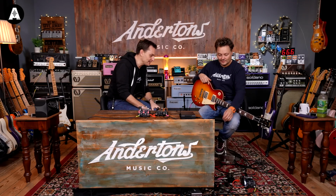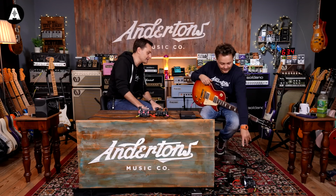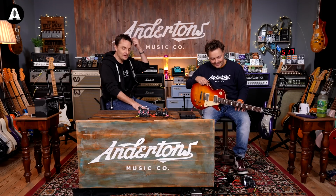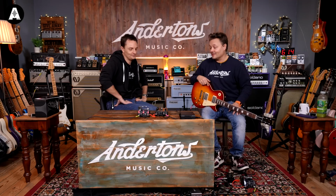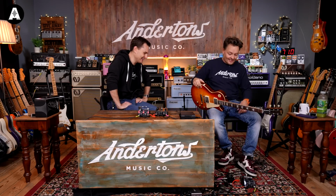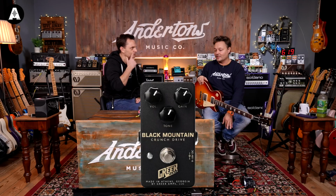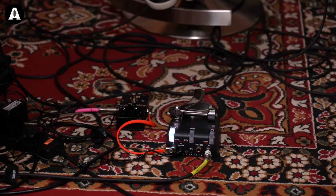We've got 2 Bigsby pedals in the room. One up here is just to show you what it looks like. The one that is actually being used is on the floor. We are running them into each other, so we could potentially use both of them at the same time. Double Bigsby. I've also got the new Black Mountain Crunch Drive from Greer, just in case we need it on the floor for a bit of drive.